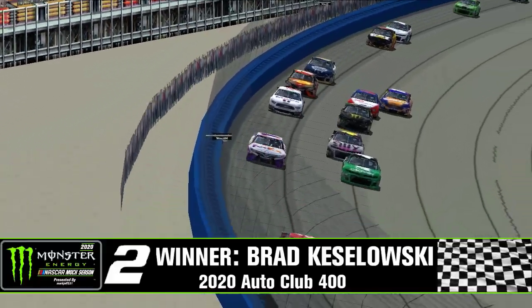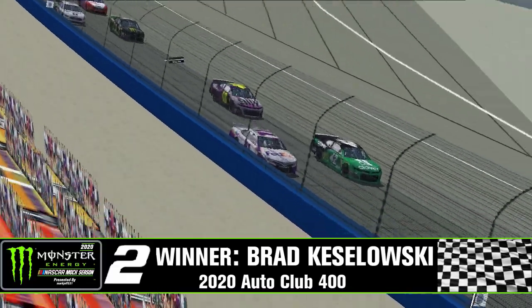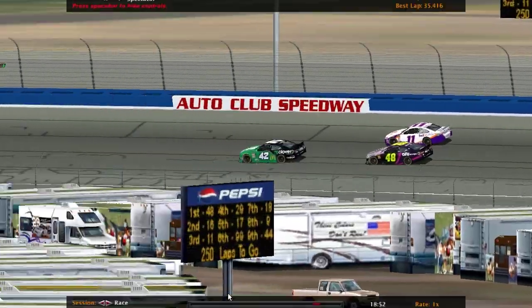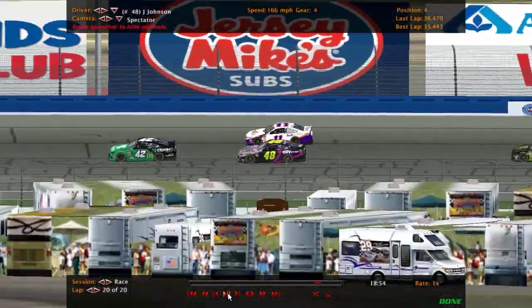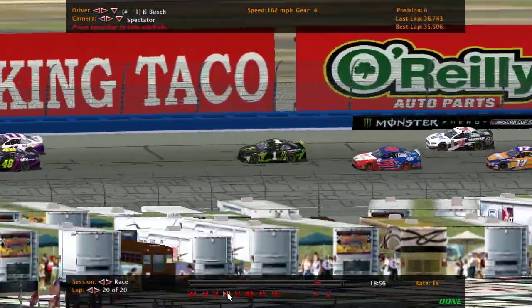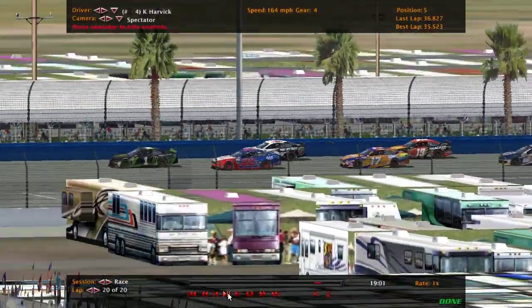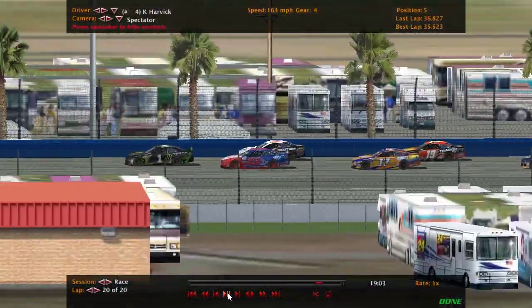A side-by-side battle for 2nd place between Denny Hamlin and Kyle Larson. Give it to Hamlin. He will finish 2nd over Kyle Larson. And Jimmie Johnson comes back to get 4th place. And Kevin Harvick will run out your top 5 in the 4. He is in 5th at the conclusion of this race.